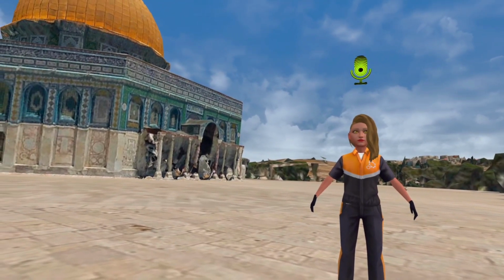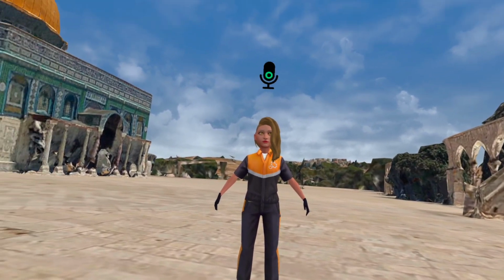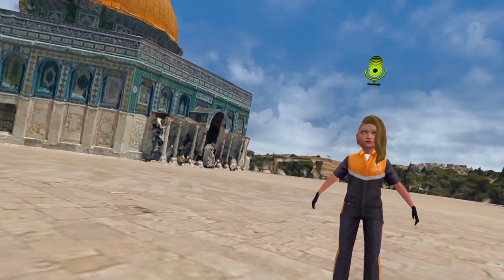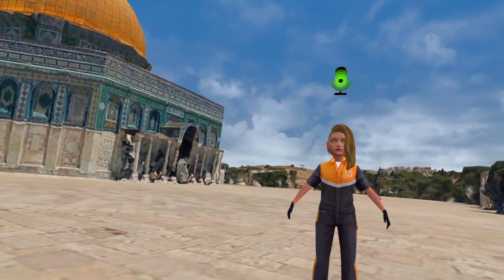Before they destroyed it, what was the situation here in Jerusalem? Were people living here? How many? And what was this considered to be? Was this the holiest place, this Temple Mount?